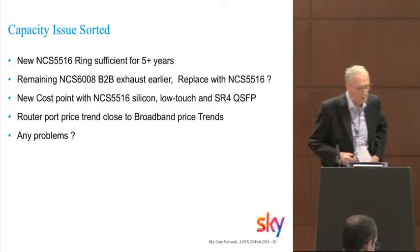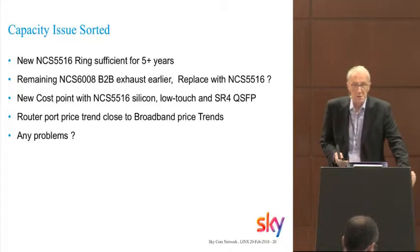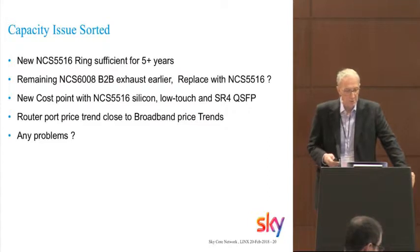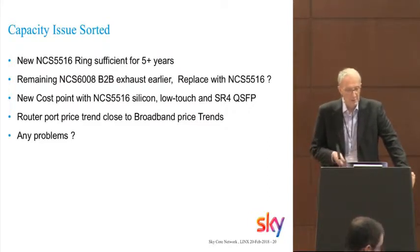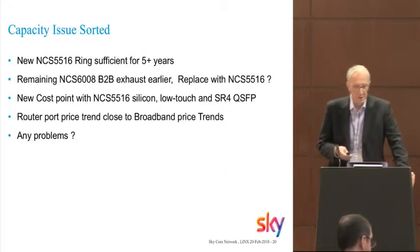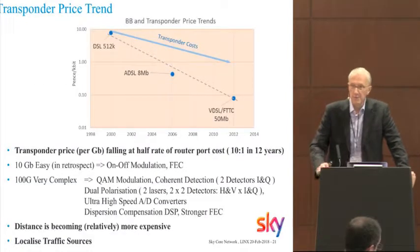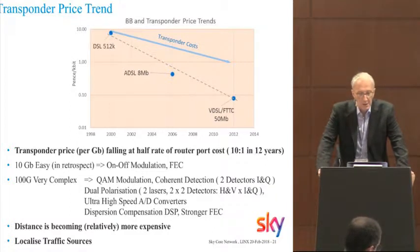So the capacity issues are sorted. We've got a new ring which is sufficient for 5 or more years. The remaining 6K ring would have exhausted, but we can use our non-depreciated current routers in a back-to-back mode, which will keep us going for another 2 or 3 years on that. And for any new acquisition of hardware, it's at a very low cost point with the 5516 silicon. So that's all looking good. The only problem is transponders and transmission have not followed by any means the same graph. There's the cost erosion graph, but the thick blue line at the top is how transponder costs and transmission costs have fallen.